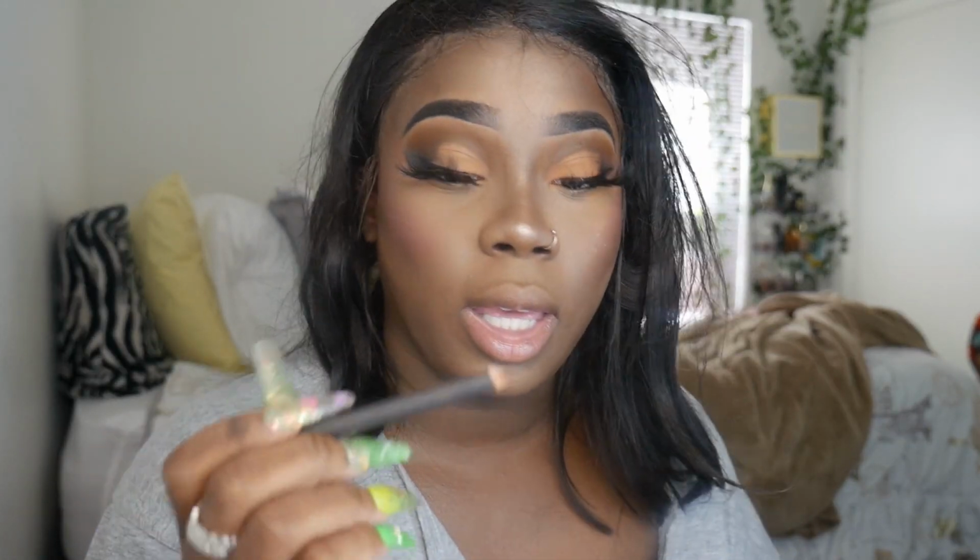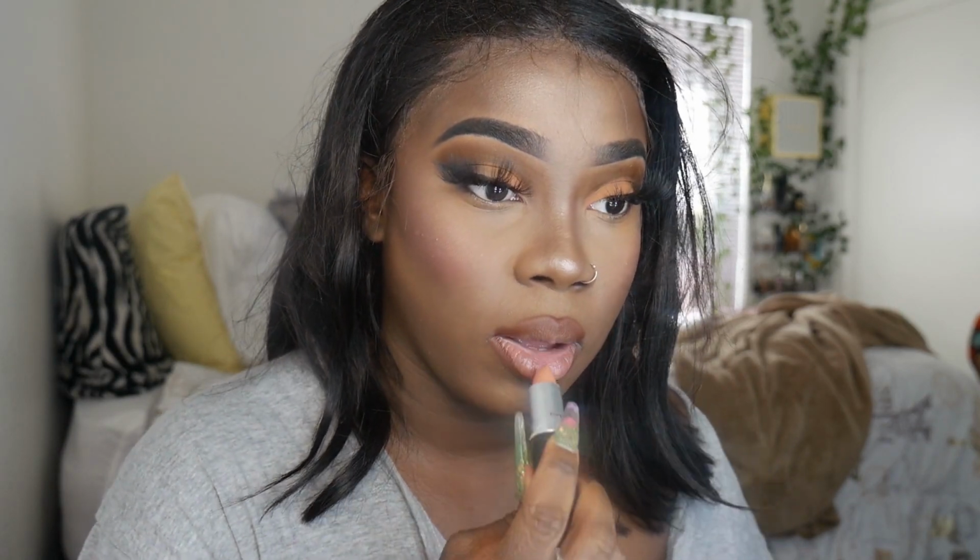Ooh, and my camera's about to die. I'm using the Chestnut Lip Liner from MAC. All right, and then I'm gonna use the MAC lipstick in Honey Love. It's a matte. Then I'm gonna go over it with the NYX Angel Food Cake gloss, just to soften it a little bit.